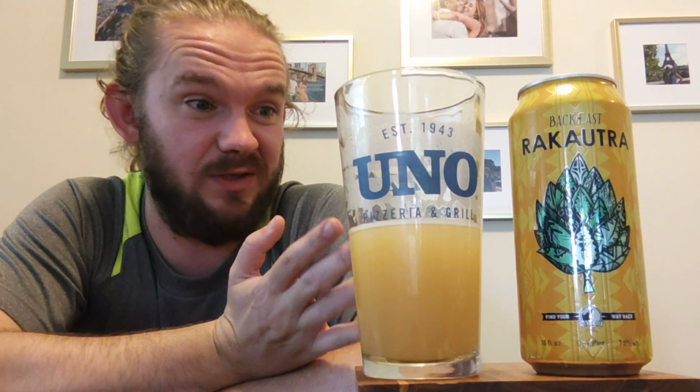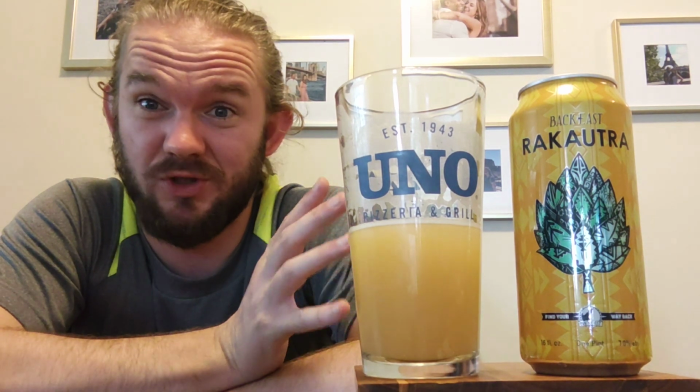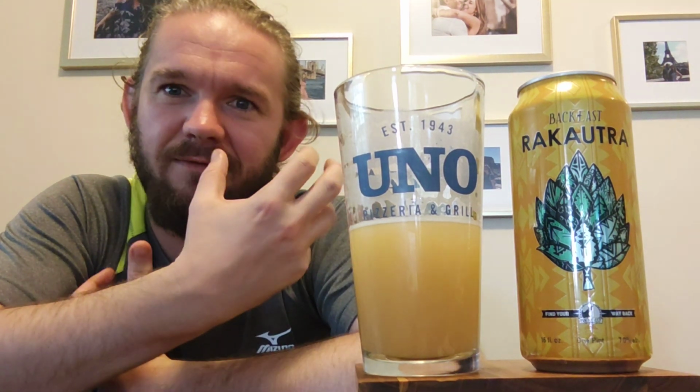It's been a while actually since I've enjoyed a 6.5–7% New England IPA as much as I've enjoyed this one, because usually the levels of creaminess and stuff that you're getting in this beer, the kind of level of thickness and things, you have to go to the doubles or even the triples to get that in a lot of cases. So I have to compliment Back East Brewing on that. They've pulled off a really nice New England with a lot of body actually. I like the big thick creamy New England IPAs, and this is right up my street.